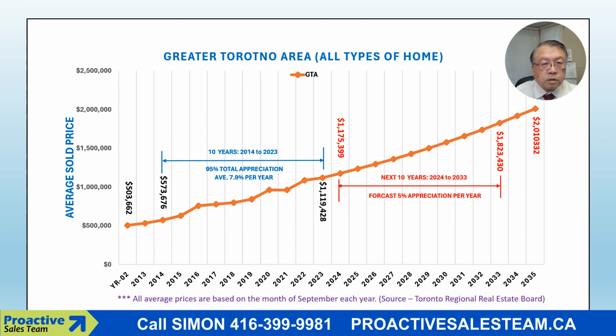Okay, and in these 10 years from 2014 to 2023, the total appreciation of the home value is 95%, or 7.9% per year, which is amazing appreciation. Now, based on this, I put another graph with the average, we could forecast 5% appreciation per year. Based on that appreciation, the price of the average home in the GTA goes from $1.119 million right now, all the way to $1.82 million in 2033.